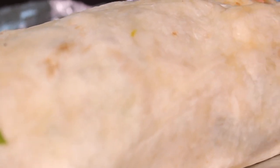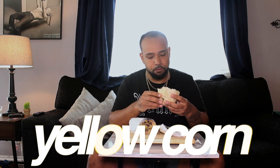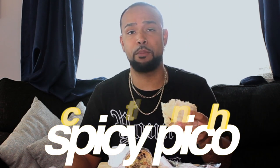I love when the tortilla has a little bit of chewiness. It's almost like white bread, that gumminess, that glutenness. Yellow corn-ness, beautiful. Oh, you can really taste the pickled red onions. It gives it that acidity, that bite. There's something spicy in here. Spicy pico and chipotle ranch. So it's got a little bit of a kick to it. On a scale of 1 to 10, this is about a 3 in terms of spiciness, which is enjoyable because you don't want to be reaching for something.